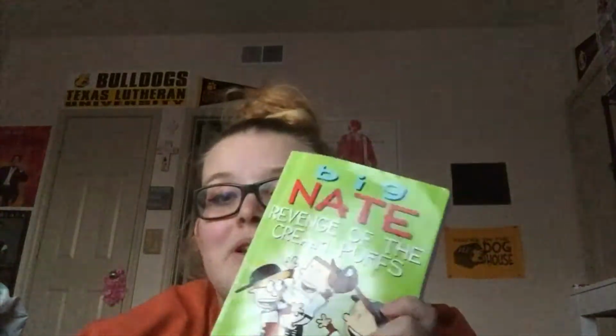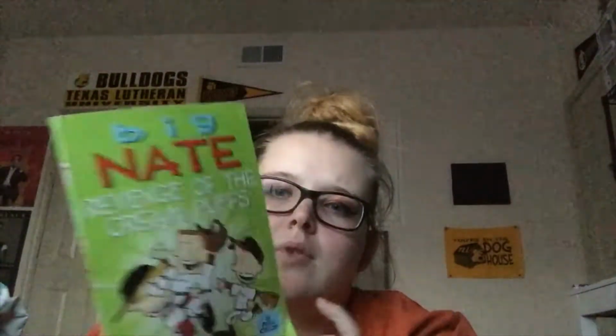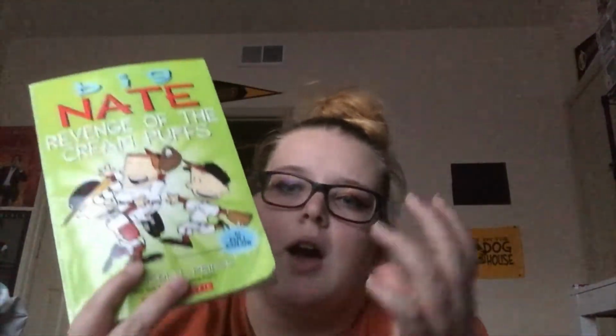First book I got was Big Nate, Revenge of the Cream Puffs. I didn't know if I was going to get this book because it had a little bend in the cover, and I think it's really the only major flaw. It's rough around the edges, so it's fine. It had some sticky residue on the back, from a sticker or something. But it was only 99 cents. And I've heard this is pretty popular among kids. It's graphic novel format, so it's perfect for the grade level I want to teach.